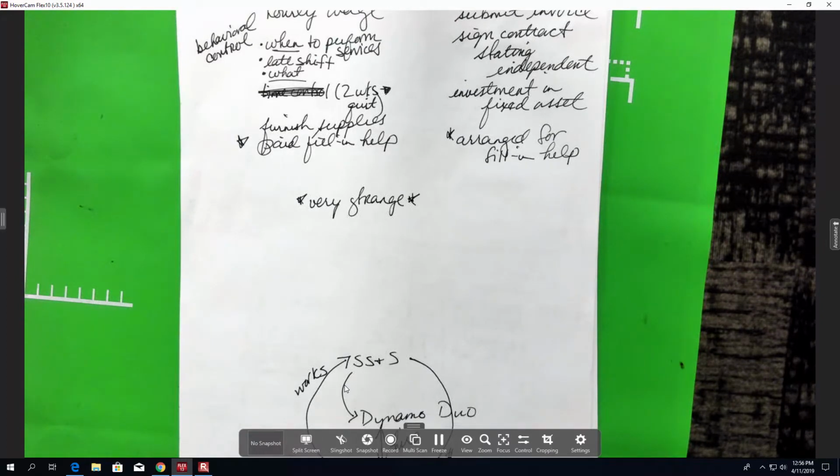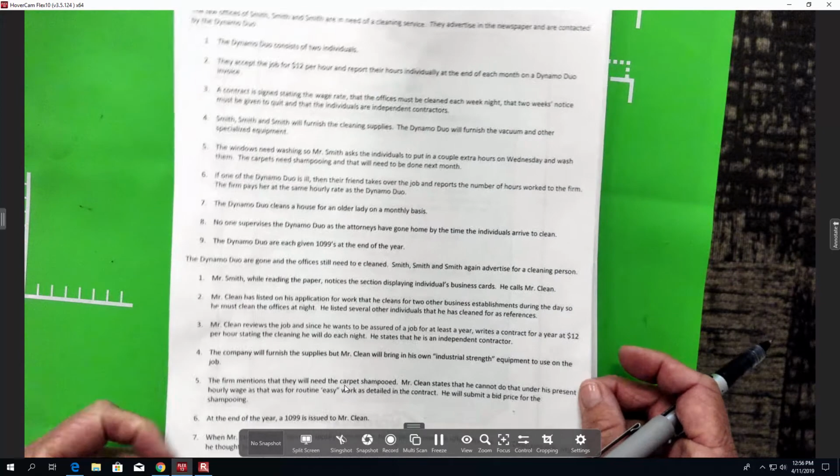And again, the reason I'm doing this is that in textbooks, it's always nice and clean. And in the real world, it's messy, it's not clean. Okay, Greg, take the next one, please.